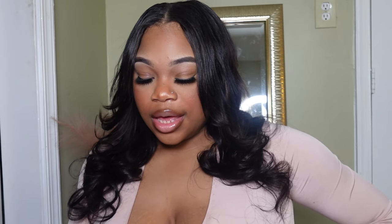So that is Paco Rabanne Fame, and that is the 1 ounce bottle as well. The scent type is warm floral. Fragrance family is floral.